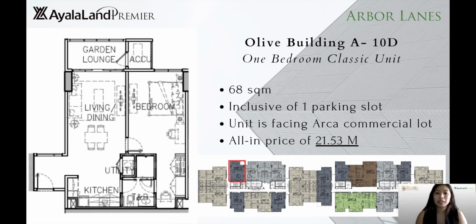On the lower right portion of your screen, you would be able to see our floor plan. Just to give you an idea, each building in Arbor Lanes is actually divided into two. Building A is on the left side, while building B is on the right side. So the first unit that I'm offering to you is located in building A.